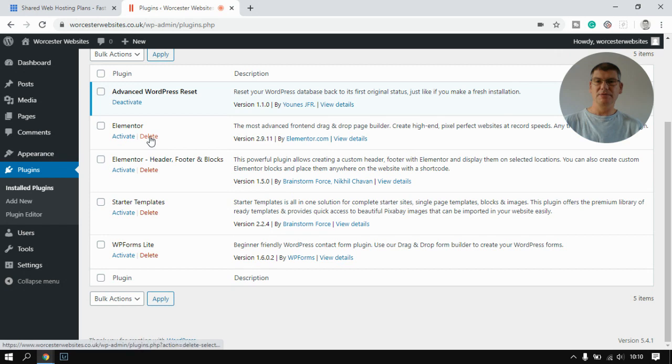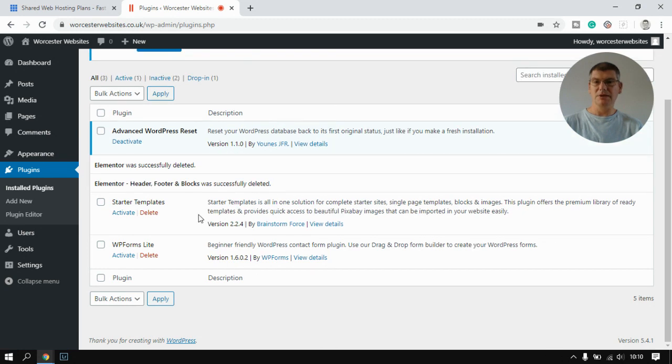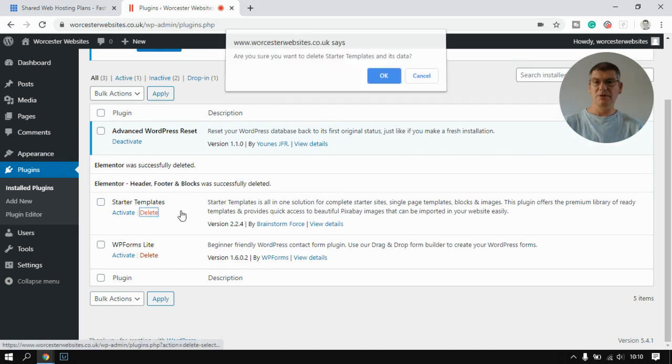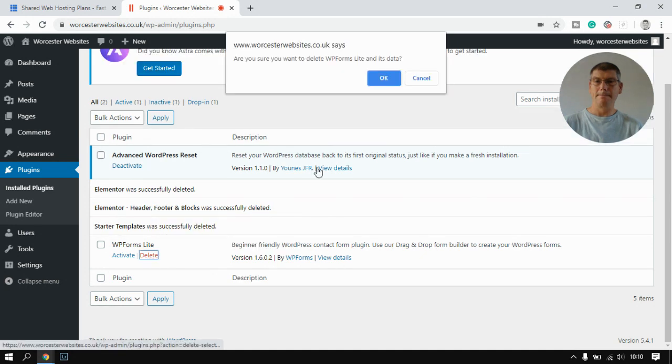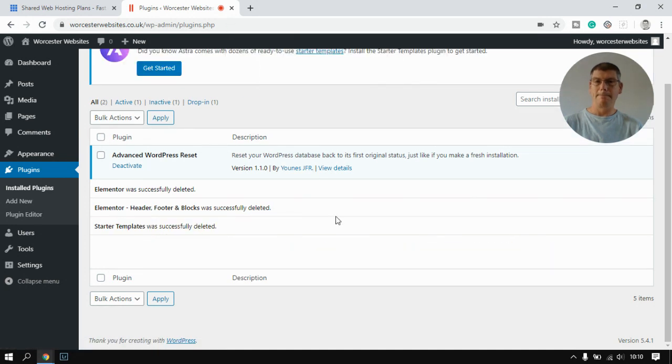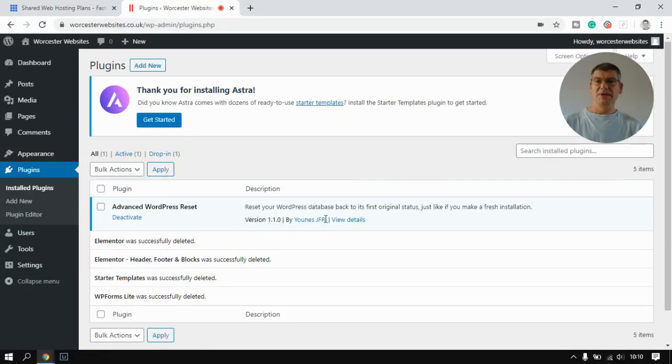So we're going to use Elementor. I'll show you how to install these now, but we'll delete it for now, just to show you how to delete plugins that you don't want to have a WordPress installation with lots of plugins in. So let's get rid of all these. There we go. So with this again, go to the top and click add new.